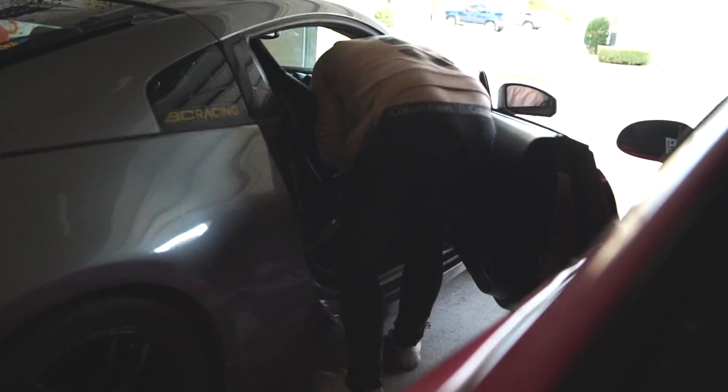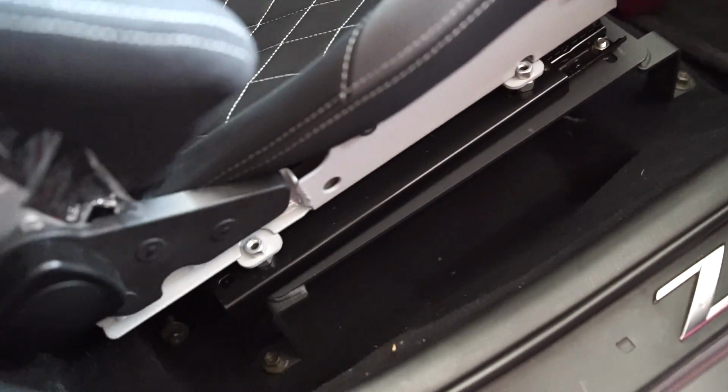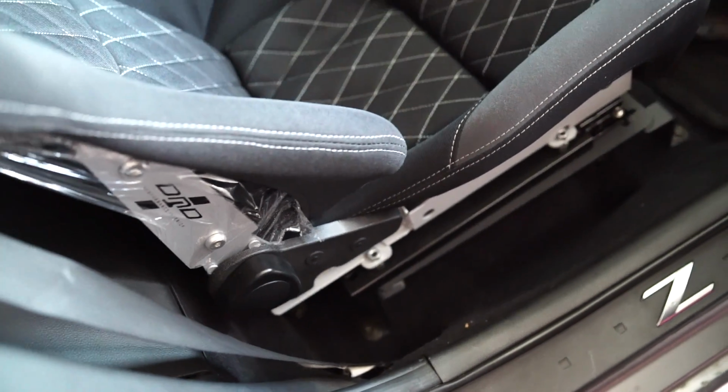The part that sucks the most about installing seats is the test fitting. It fits great, but I need to modify. There's one bolt that doesn't fit just right, so I'm gonna have to Christmas tree that out, but the seat needs to slide over this way. They're a little tall, but they feel nice, they feel comfortable.